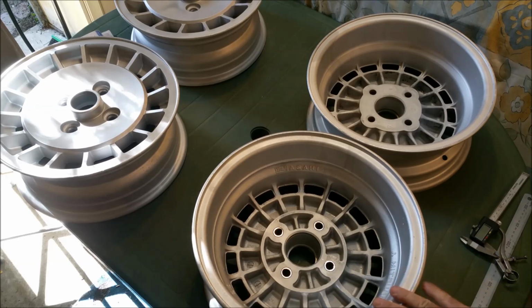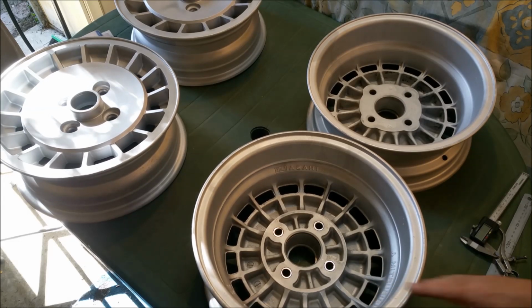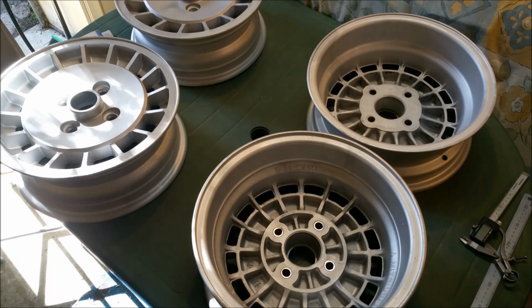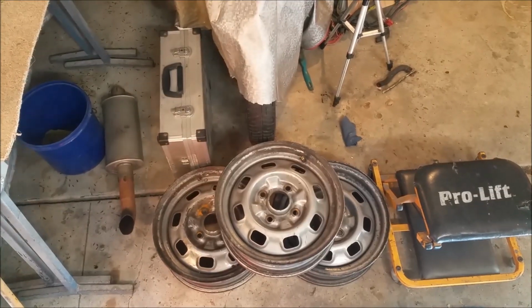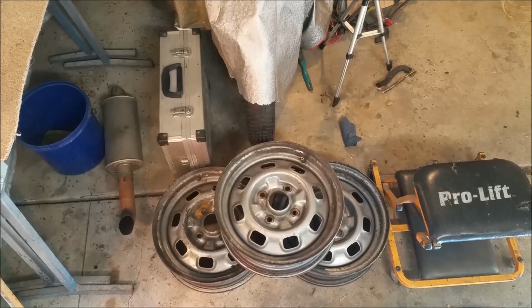I think it's less than ideal, but it's going to end up being okay because the original bushes would have contributed to bad handling more than what that minor difference is. I think it just means we're going to have to do these in the spring or the summer, but for now we'll stick with the alloys.